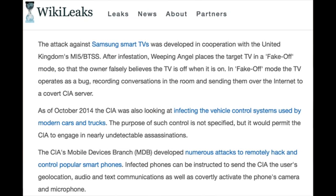The press release also states that there are attacks against Samsung smart TVs, which were developed in cooperation with the United Kingdom's MI5. After infestation, Weeping Angel places the target TV in a fake off mode so that the owner falsely believes the TV is off when it is on. In fake off mode, the TV operates as a bug, recording conversations in the room and sending them over the internet to a covert CIA server. As of October 2014, the CIA was also looking at infecting the vehicle control systems used by modern cars and trucks. The purpose of such controls is not specified, but it would permit the CIA to engage in nearly undetectable assassinations.